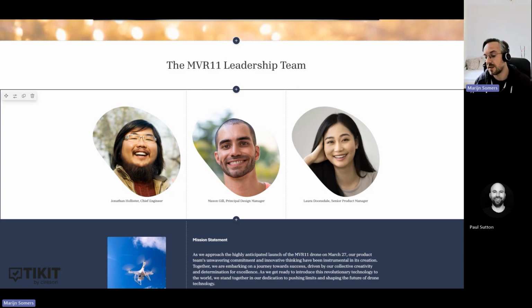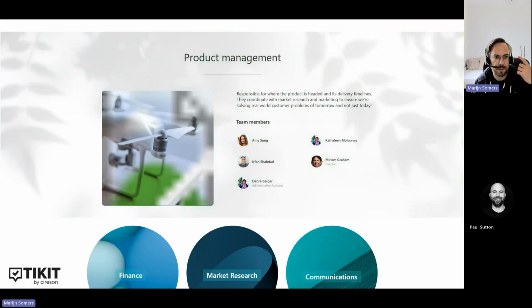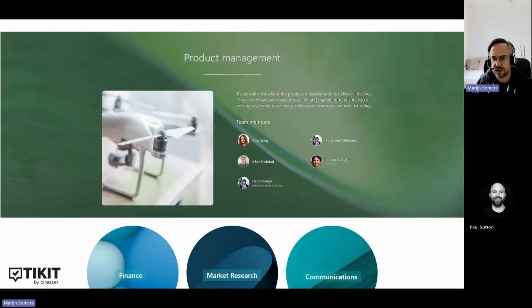Now, this is something that you should already be able to do today in your SharePoint site on your pages with your images. It has been rolling out. I'm not 100% sure if it's rolled out completely, but if you don't see that today, it will be there in the next few weeks. All right, next up is colored background sections.